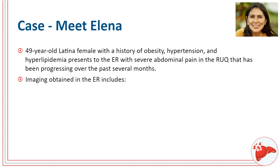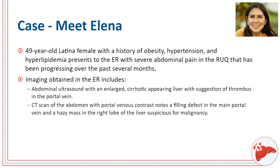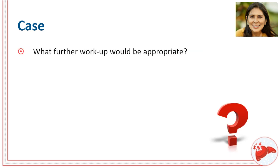So imaging was obtained in the emergency room, which was an abdominal ultrasound to start, and that ultrasound showed an enlarged cirrhotic appearing liver, and there was suggestion of thrombus in the portal vein. So the ER physician ordered some follow-up scans, a CT scan of the abdomen with portal venous contrast, and that scan noted a filling defect in the main portal vein and a hazy mass in the right lobe of the liver that was concerning for malignancy. So the ER physician started her on anticoagulation with a heparin drip and recommended admission. What further workup would be appropriate at this time?